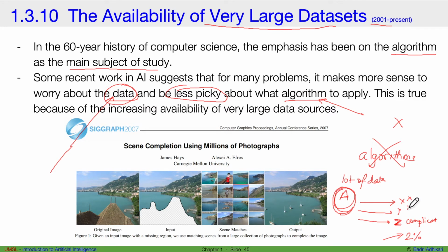The answer is no. If we have a lot of data to work with, it may be a smarter idea to spend more time understanding this data, using it appropriately, and pick any one of these algorithms, X, Y, or Z, as long as they have similar or comparable performance, and build our applications to solve this problem A.